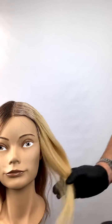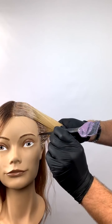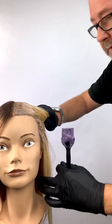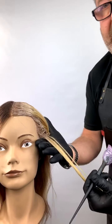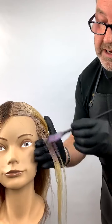So I'm going to take my section. And then I'm going to zigzag the section. Pull that to one side. And then I'm going to come into that root area. I'm going to use my hand flat. And then I'm going to start to come through and start to create my zone 2.